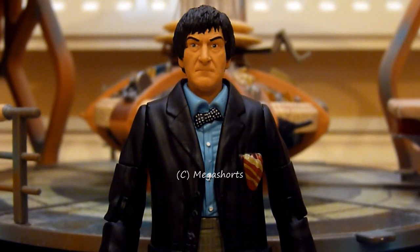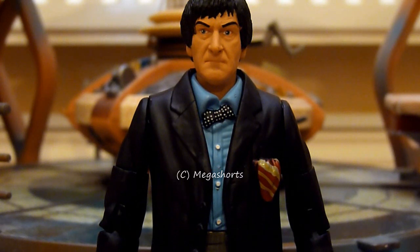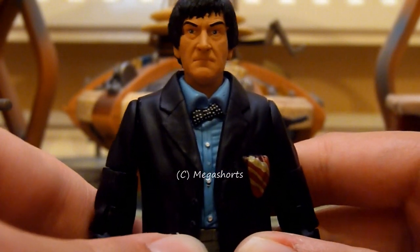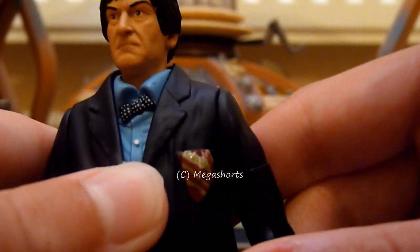Now, because this figure has the same head sculpt as the Forbidden Planet exclusive second Doctor figure, it still has that brilliant likeness to Patrick Troughton with the very nice grumpy facial expression, which I think suits this figure very nicely. The bow tie on the second Doctor figure is also tilted at an angle like this second Doctor's bow tie, and it also features lots of little white dots which have been very carefully painted onto the sculpt of the bow tie. His blue shirt has been very nicely made with lots of creases. The buttons look very nice as well. They stand out very well. The handkerchief is very nice as well. It looks very realistic, and it does have lots of creases on it because it's coming out of the pocket.